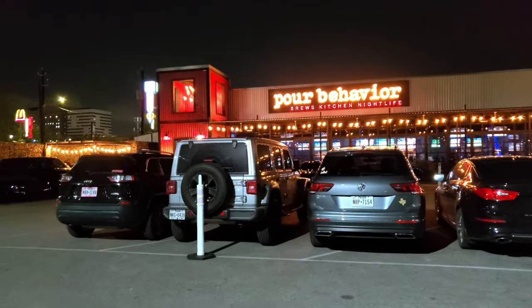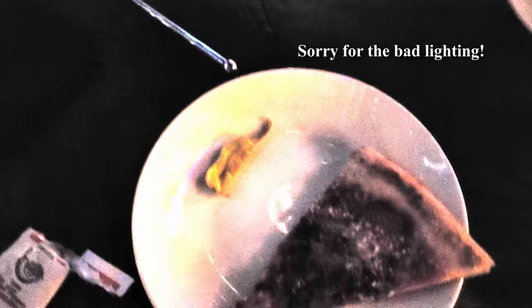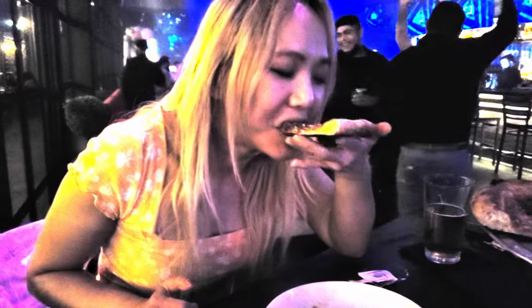For late night pizza, I went to Poor Behavior and I got the meatless meat lovers pizza. And I guess apparently it turns into a nightclub during the weeknights.